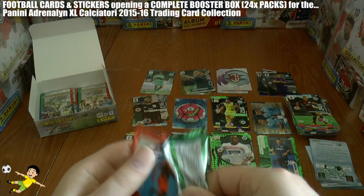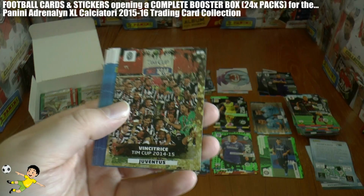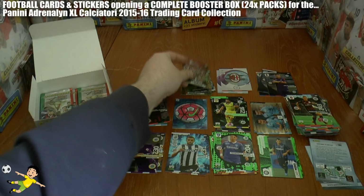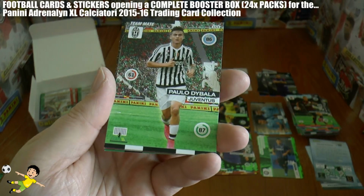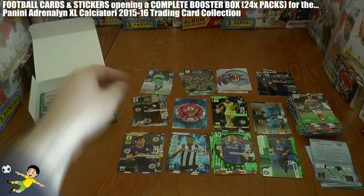Oh, wow. What do we start this time? New generation, Barber of Empoli. And then we have the Italian Cup winners celebration of 2014-15 season. Juventus, of course, who done the double, very nearly won the treble. Then we have the star of Serie A for the 2015-16, Paolo Dybala, Ilicic, Berkic, and Paolo Cannavaro, we've seen a few times before in this box opening.